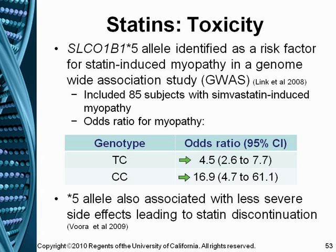And then more recently, the star 5 allele was associated with less severe side effects, leading to statin discontinuation. So for this particular study, they examined the association between the star 5 allele and a composite of adverse events. What was included in that composite was discontinuing statin for any reason, developing myalgia or muscle cramps regardless of what the CK level was, or having a CK greater than 3 times the upper limit of normal.